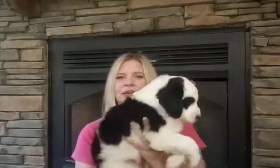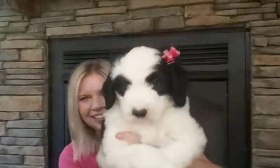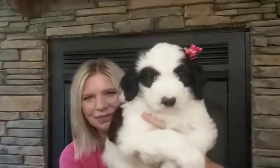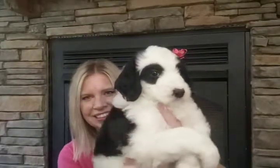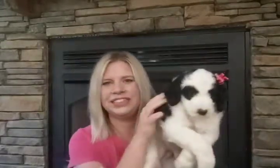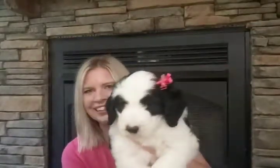I have Aqua Girl here, and Aqua Girl is one of our Sheepadoodle puppies who will be 6 weeks old on Thursday, and she is such a fun little puppy. We love this little girl's markings. My husband calls her Panda and refers to her that way because she's got these black patches over both eyes, and this patch over this eye is right in the middle of white. This one, both ears are black.